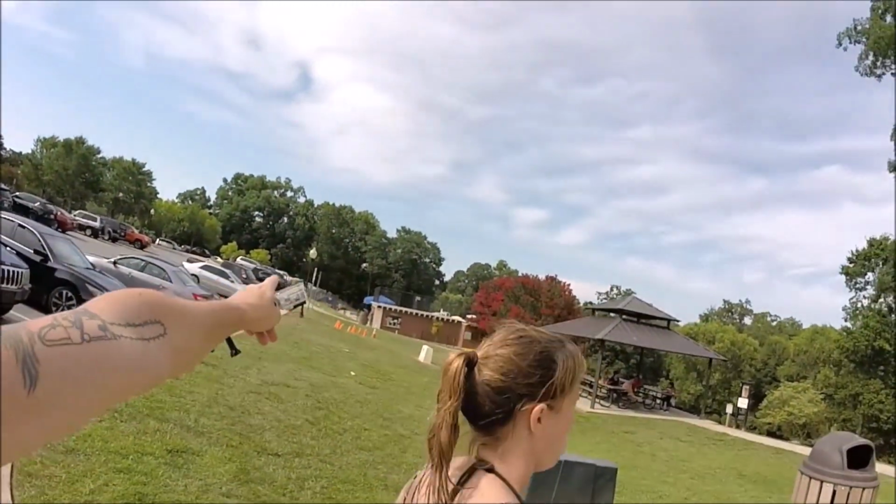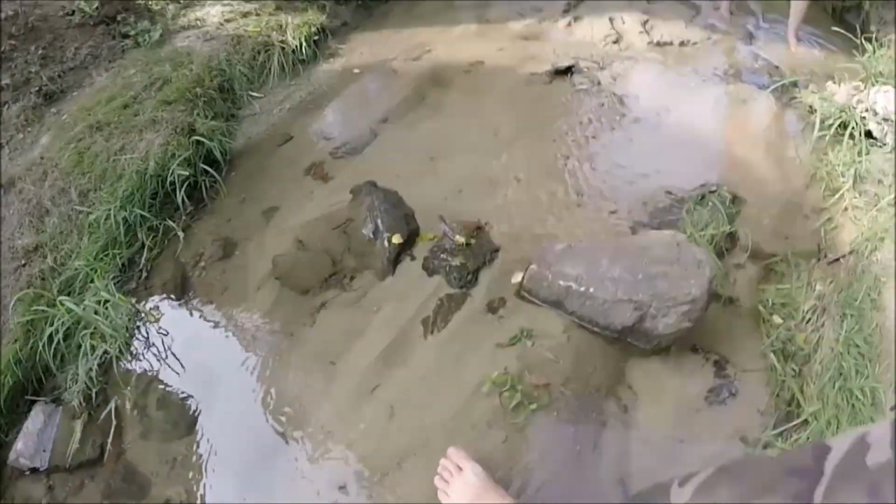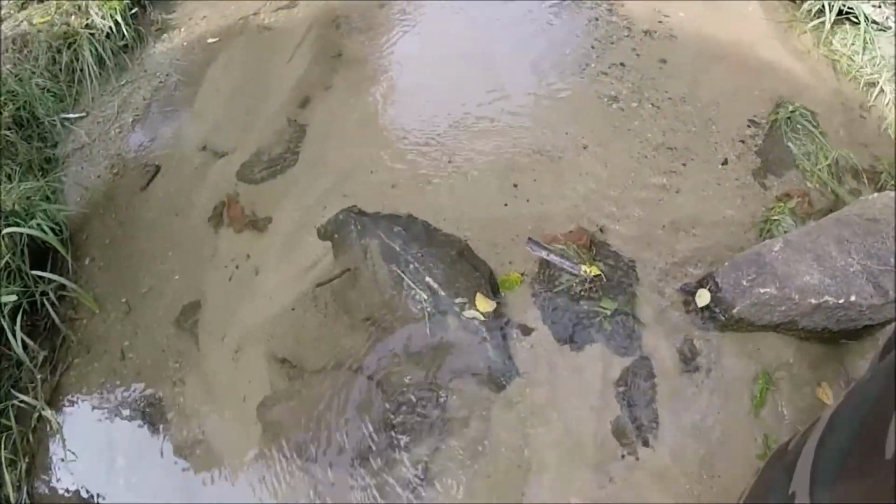Well, we came here, we were gonna swim in the pool over there, but it turns out it sells out pretty quick. So you have to get here like an hour before they open. They said you can't even make reservations. You gotta get here an hour before they open.